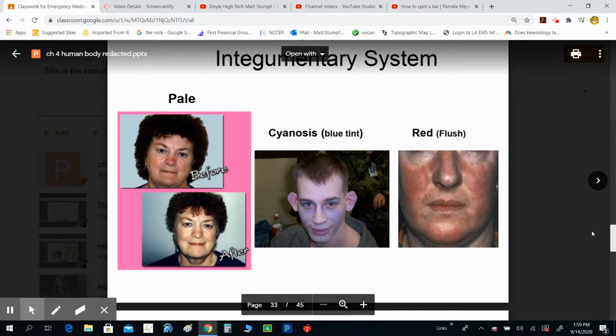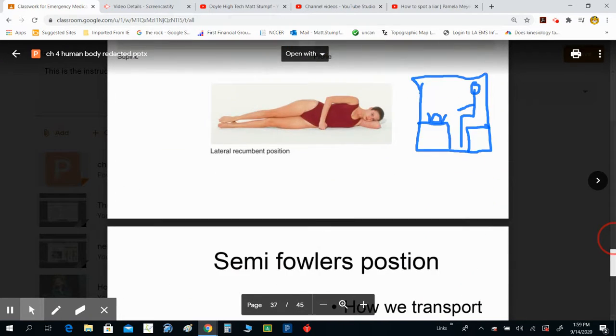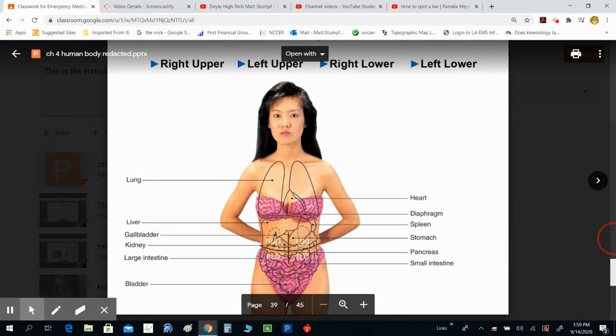You used to never put anybody in prone position. Now, all these COVID patients are being placed in prone position. All right, now, abdominal quadrants. These are very important. I'm going to tell you right now, there's a bunch of questions on these on the test as to what is where.